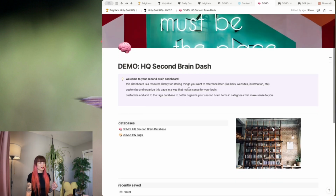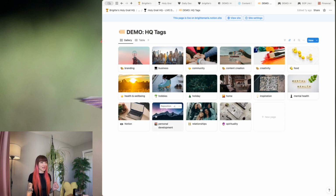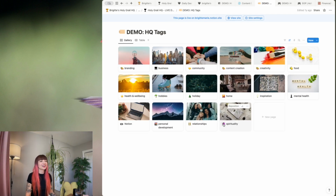And I love having my Second Brain dash organized by using a related database called tags. This makes it super easy to keep the Second Brain organized and easily usable. So inside of these tags, I have a template set up to show me filtered items from my Second Brain that are just that tag. So I can go, if I'm looking for something branding related, pop here in the branding tag and see what I've saved that's related to branding. And of course, I love using emojis to help my brain visually with organization and categorization as well. And I do have a video where I talk about that too and how it helps my neurodivergent brain.